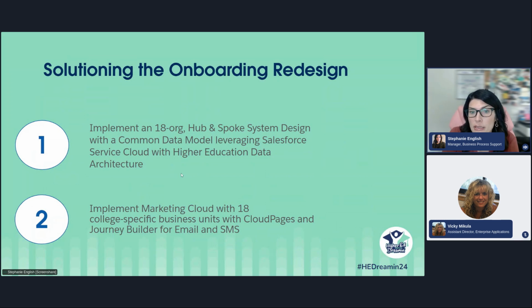As we began to solution the onboarding redesign project, we made the decision that we would implement in a hub and spoke model. As a community college system, it was important to us to be able to see that data at the system level. So all of our system data lives in our Salesforce hub, and each of our community colleges, there are 18 as part of this enterprise solution.